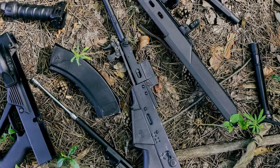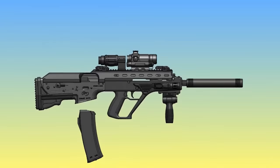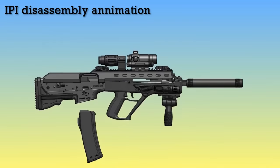This allows it to be positioned ahead of the trigger and pistol grip. An action bar projects back from the trigger into the rifle's receiver to trip the sear. The rifle consists of three major assemblies.